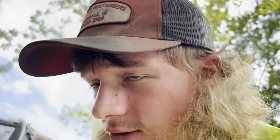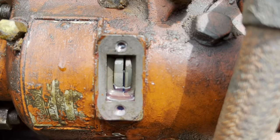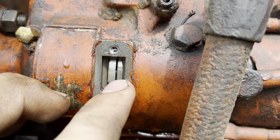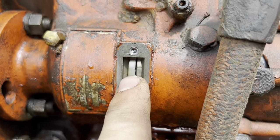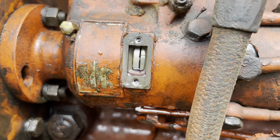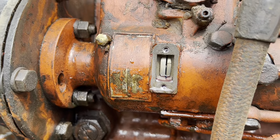Alrighty guys, I'm to the point where I need to time the injection pump. So how you time it is, there's one little line there on this right side here. There should be another little line on this left side here. So you bump the starter until they line up. And that's how you time your injection pump.